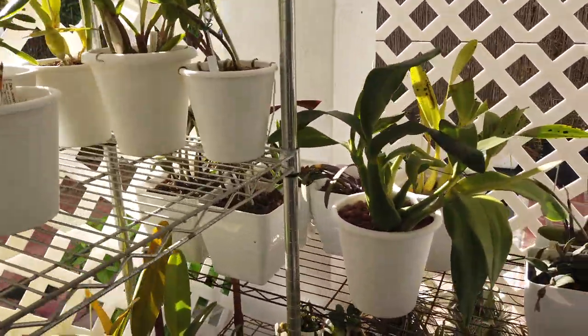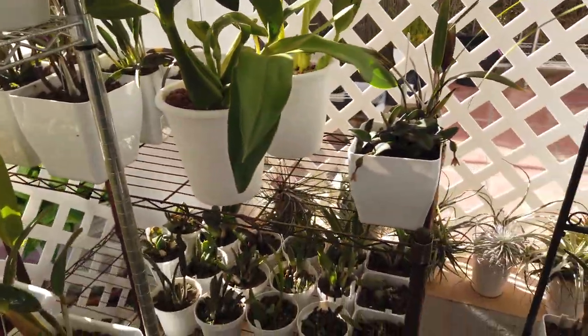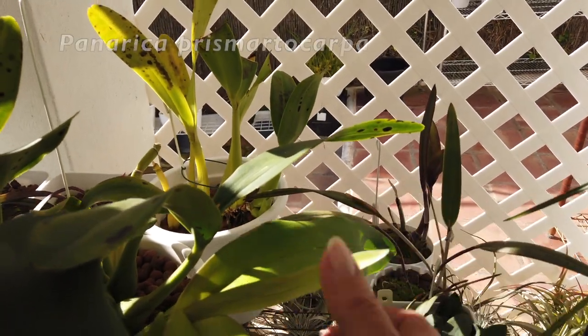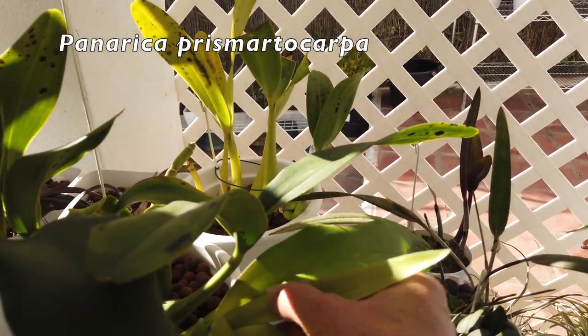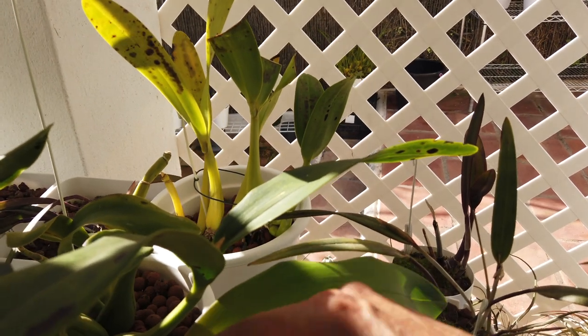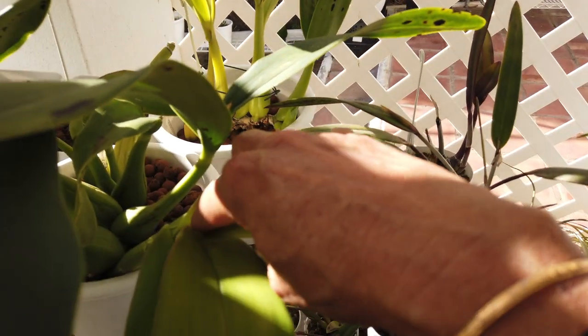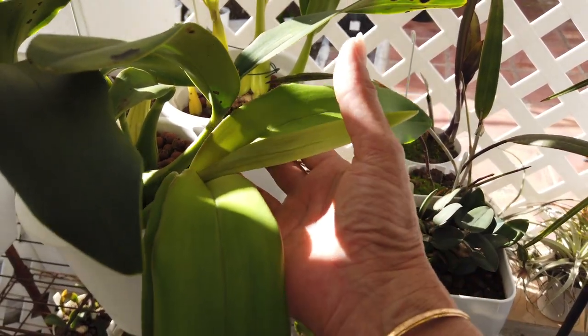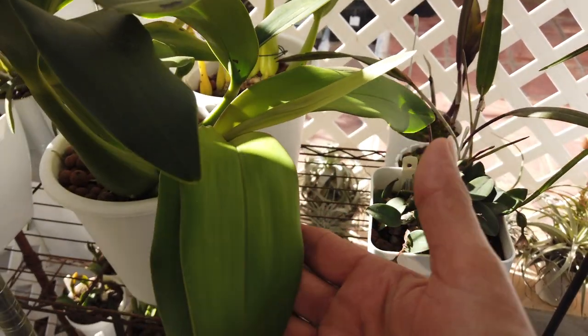On another day, we'll do another little tour of Rapiculus lelias. There's some action there. But here, my Prismatocarpa, my Panarica Prismatocarpa, I want to say that the sheath is actually getting chubby in the middle, but that would be far too soon. Still, I don't care. It's growing beautifully.